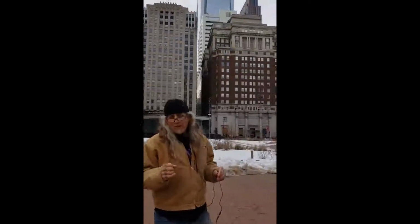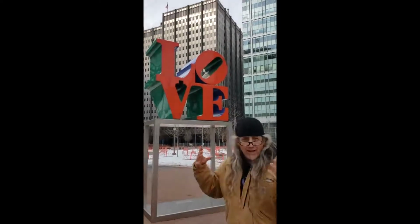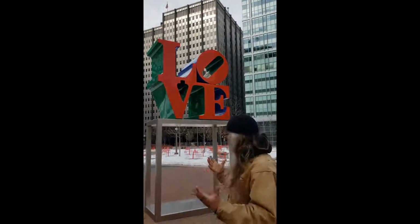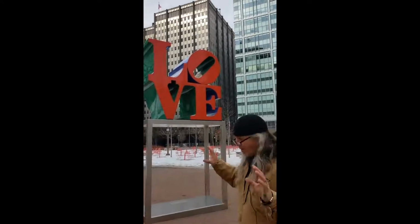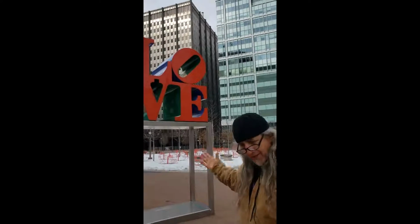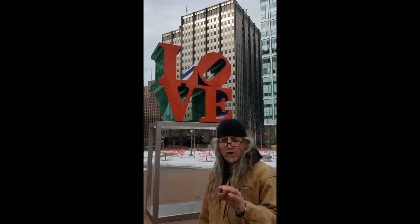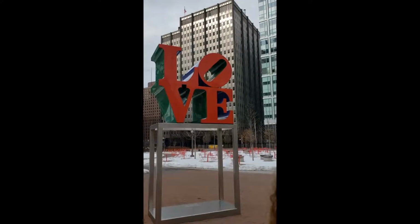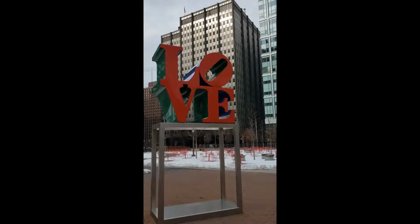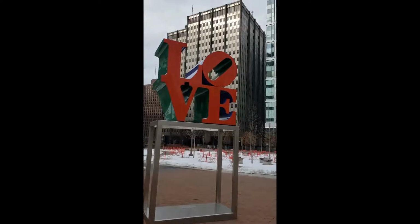This piece was placed in 1976. So this is, again, Philadelphia and history, a bicentennial commemorative piece. Now, there are a lot of versions of this sculpture. Robert Indiana was the artist behind Love. And actually, the first use of this image was by the Museum of Modern Art, which used it for a Christmas card. So that was the first time it was used. And then it was used, I believe, in 1973 for a postage stamp.